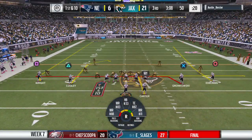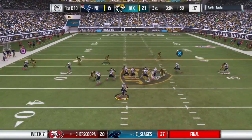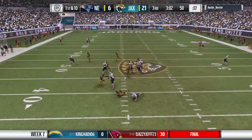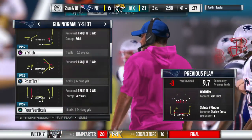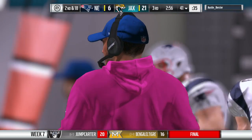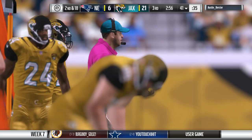They slot Gronkowski outright. From the midfield stripe, they'll look. And no escaping this time as he'll go down. They got him for a sack. Yannick Ngakoue in there to drop it for his 2nd sack now here tonight.